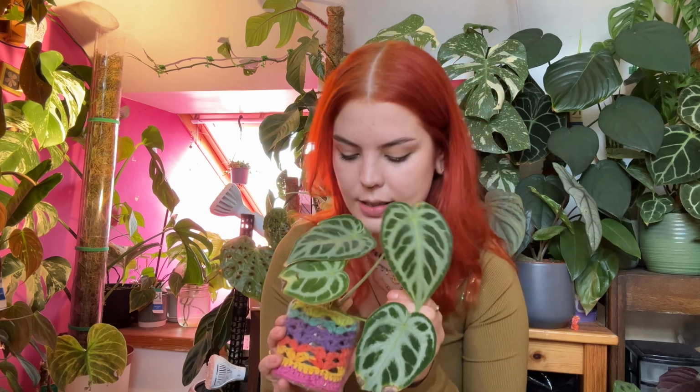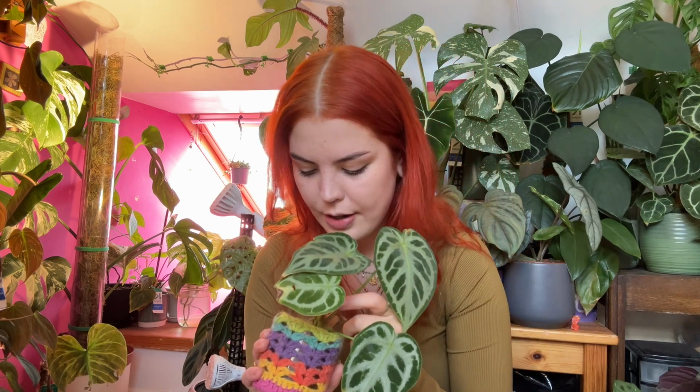Love it. Okay, should we go for something completely different? Completely different. I have shown this one millions of times for good reason. I love it. And yes, I'm aware she's a little bit crusty dusty on the ends. She's getting there. This is its last leaf, and I do believe it is pregnant.